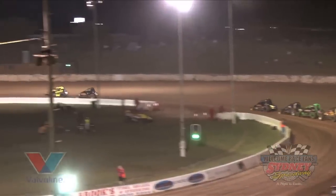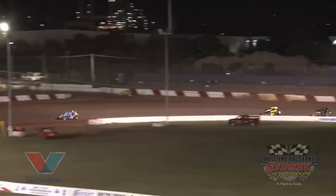1 lap to go now. Lights are flashing on the main straight. So Pollock looks home here, doesn't he? He's got this one under control. Second and third still up for grabs.